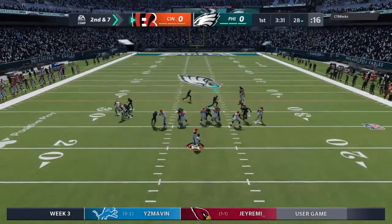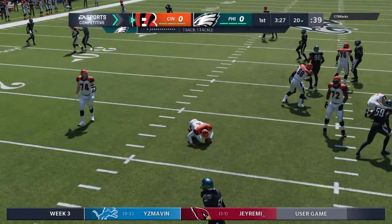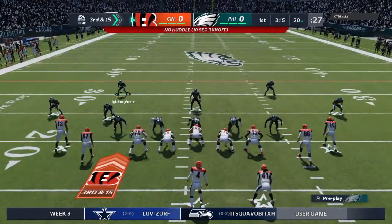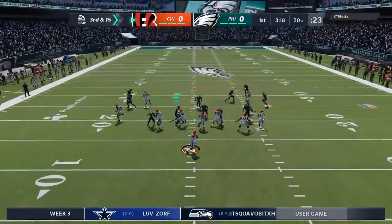2nd and 7. From the shotgun, it's Prescott. Eagle pressure, too much this time. Down he goes. I don't think this is the script they had in mind for their opening drive. This is 3rd and long.